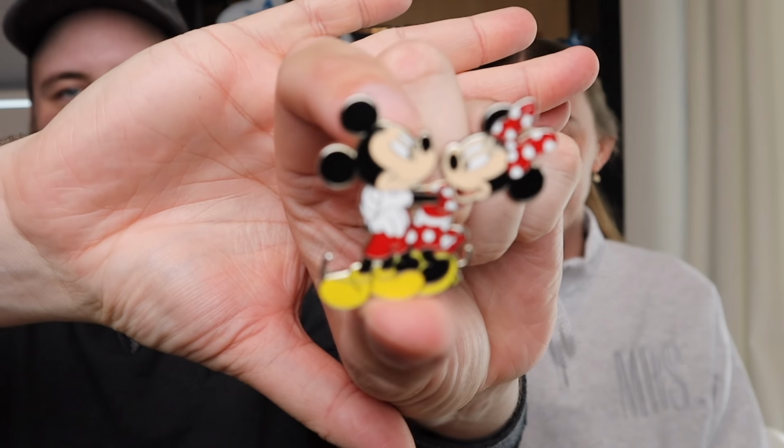Now we're gonna change it up. This one's not necessarily wedding, but lovey-dovey. And this is Mickey and Minnie, and in this pin, to me, they are just so in love. They're looking at each other and they're just so happy together. And I think it's so sweet.